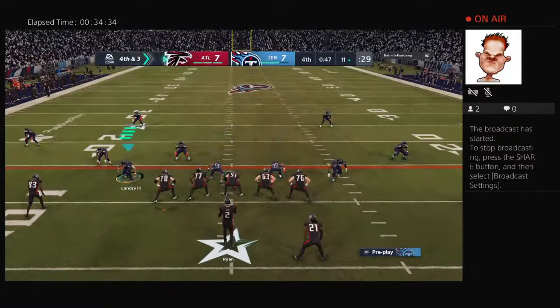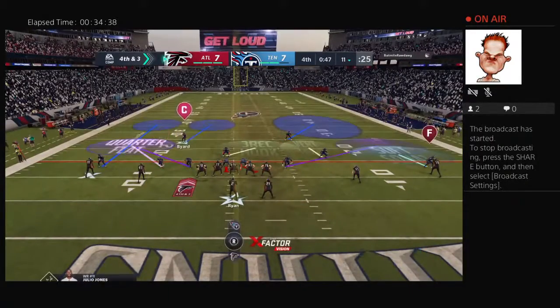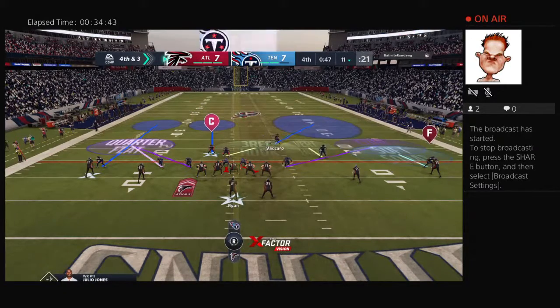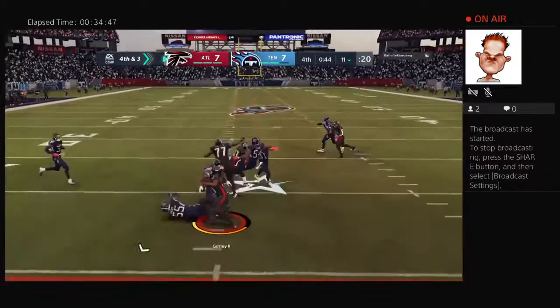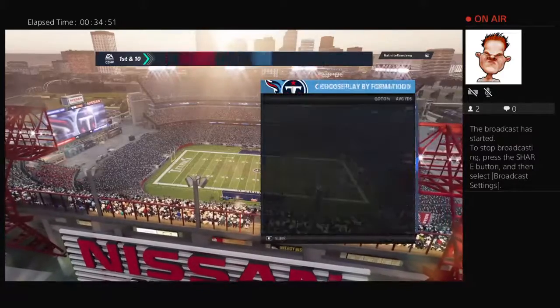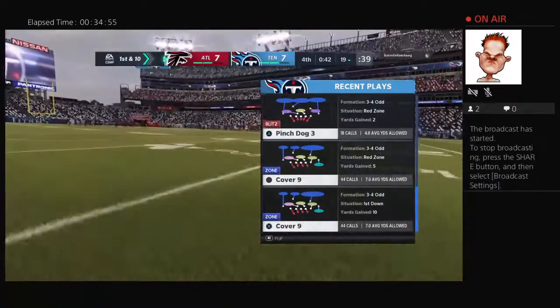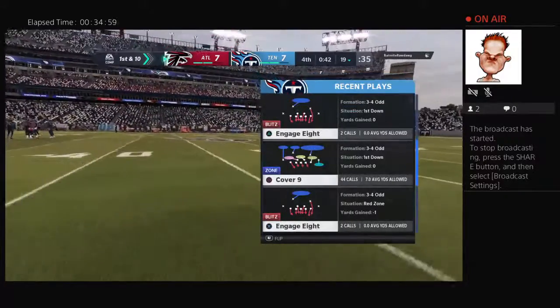Tie game, fourth quarter, and they're going for this thing on fourth down. They're running with Gurley. And he's going to have the first down as he's marked down just shy of the 20. Now the Falcons going to use one of their timeouts, as they'll stop it with just over 40 seconds to go in the game. Falcons.